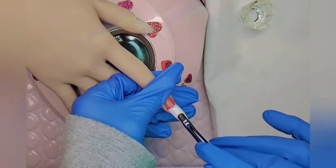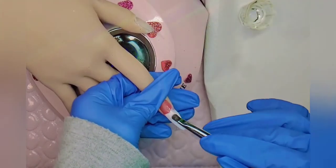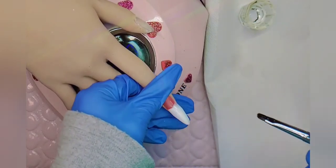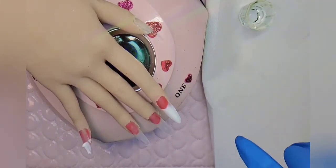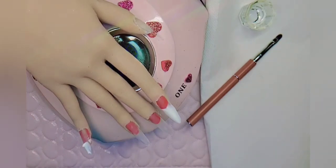Pull this down a little bit. And I need to pull this side up some more. I'm probably going to have to add a little more product here, it looks like. So let me go ahead and do that now. Actually, I'm going to use my other spatula, if I can find it. Let's see. Here it is. I need to get a couple more of these. These are so helpful. So I'm going to grab another little dab of this.